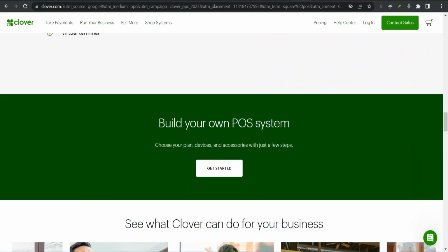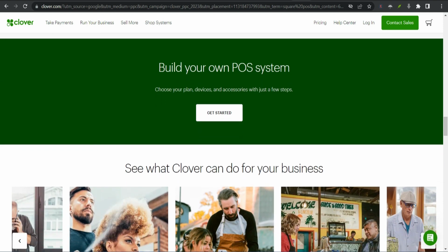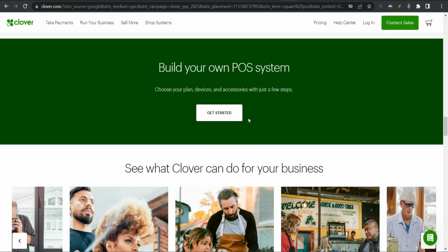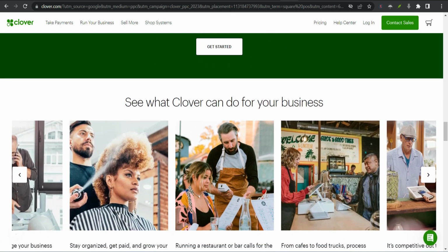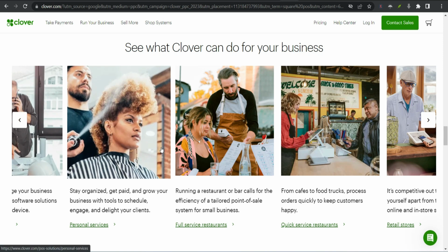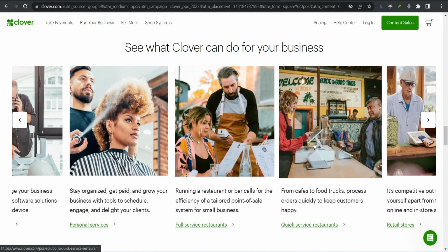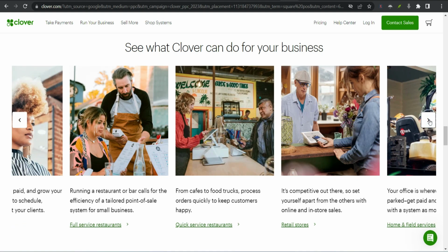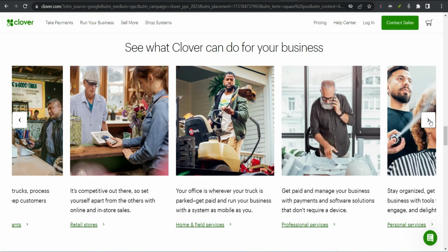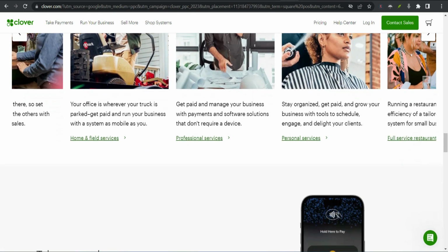And scrolling down, you also see start your own POS system. So this is where you start the whole thing about your business, and here you also see what Clover needs to understand about your business and how you can be successful while using the Clover platform. And you can see all these pictures. These are different kinds of business owners who are using Clover to make sure their business runs successfully online.